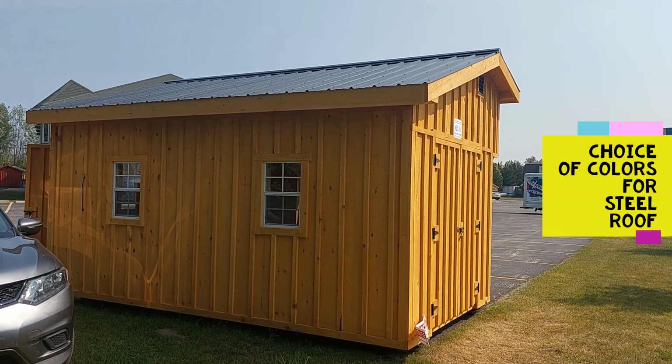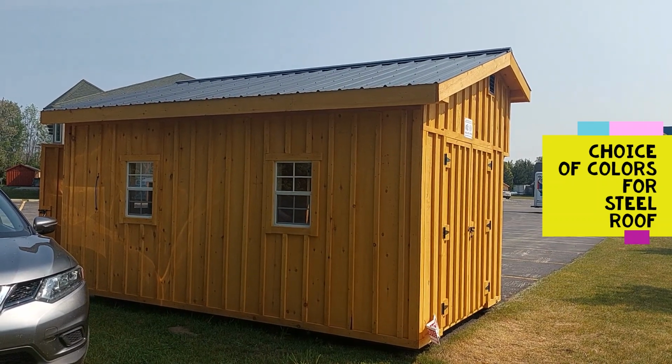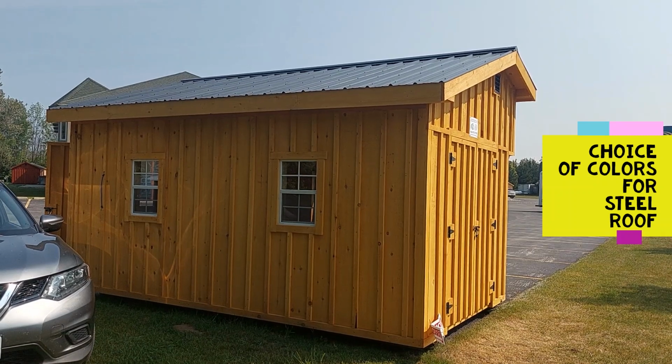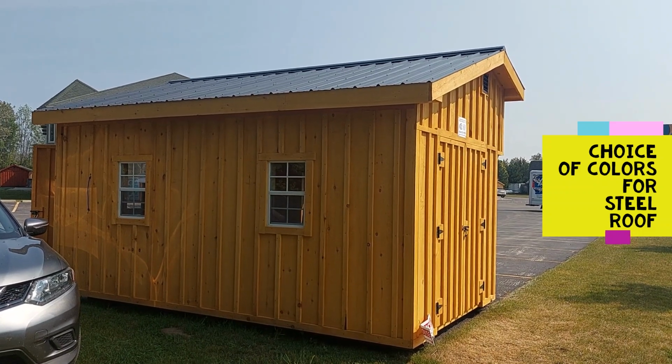This cabin comes in do-it-yourself kits or fully built in our Amish workshops and then delivered to your property. All our cabins have your choice of color in steel roof.